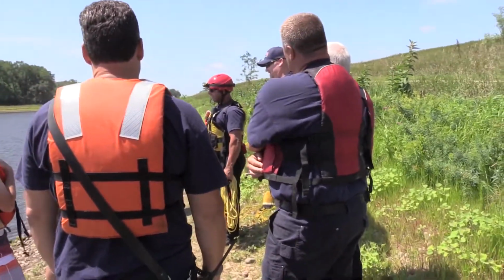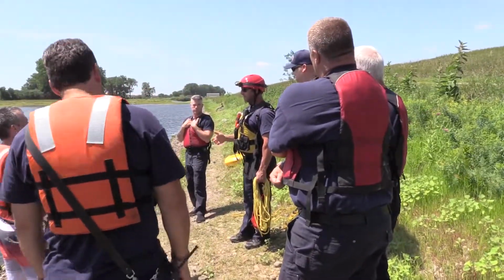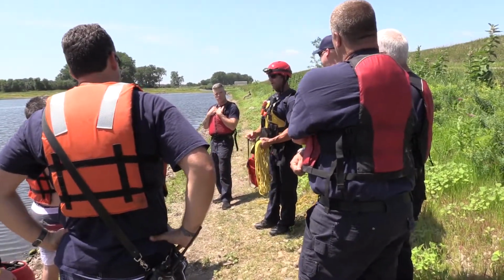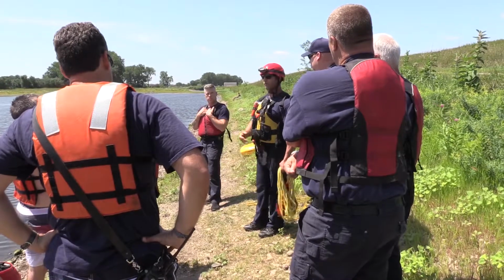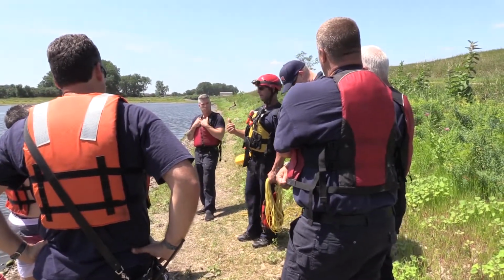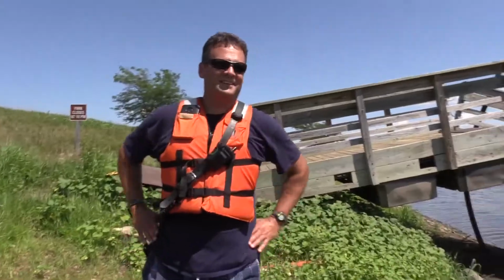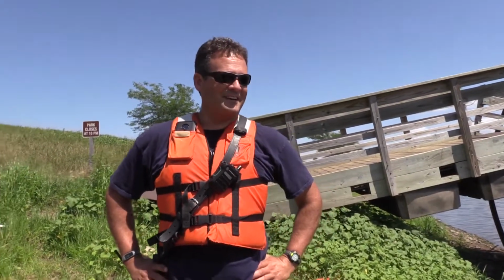If you miss, and again, this isn't so much in static water, but if you miss, get your rope out of the way, because loose rope in the water is not good. You can get tangled in it. The victim's feet get tangled in it, or if you've got a rescuer out there and his feet get tangled in it, when you pull on that rope, what's going to happen to his feet? They're going up.